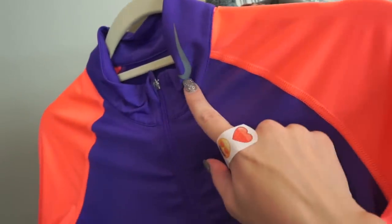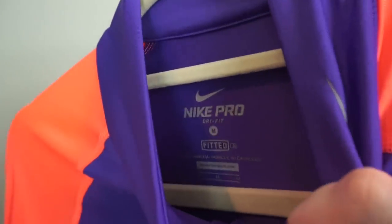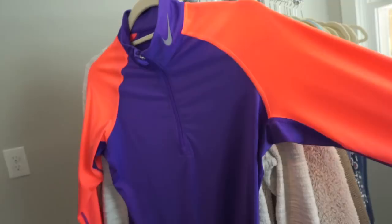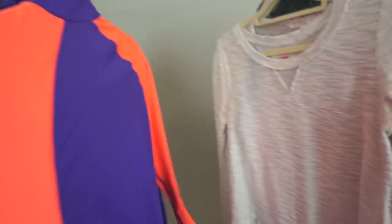This next top, you can see the swoosh logo. It is Nike Pro, which I've talked about before. I like selling the Nike Pro long sleeve tops, and I thought this was really pretty with the neon orange and purple color combo, probably $30 on that one.